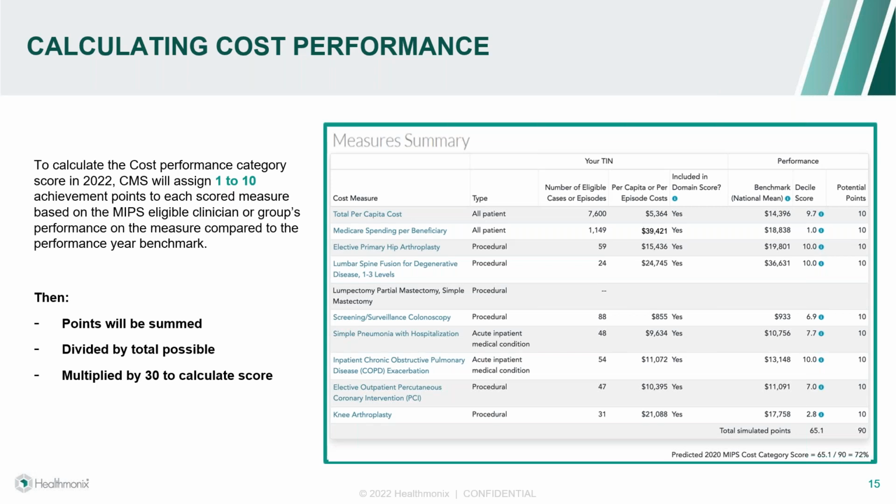So you can see, for instance, on the top line, we have a TPCC score where your episode cost is $5,000, while the national average is $14,000. According to the deciles, that moves you all the way up to a 9.7 score out of 10. What you see on the next line is exactly opposite for MSPB. You have a very high per capita cost, almost $40,000 compared to the national average of 18. This gives this practice facility a 1 on the decile score.